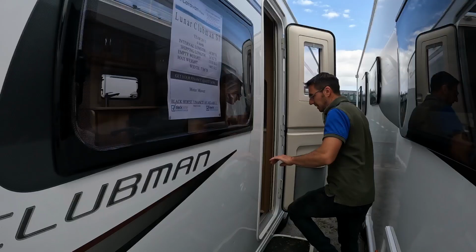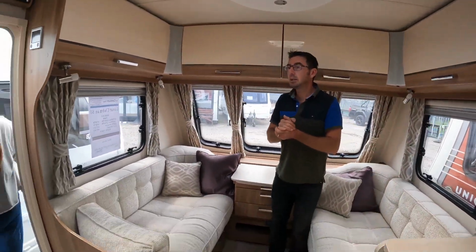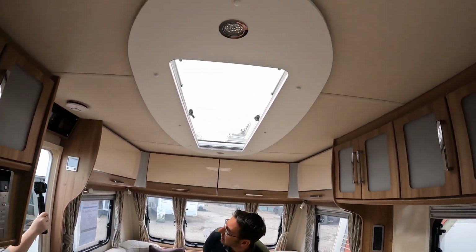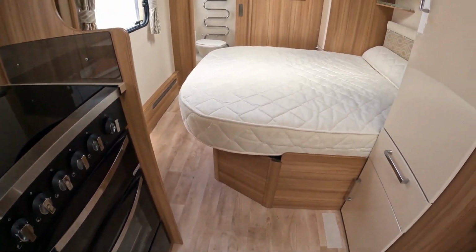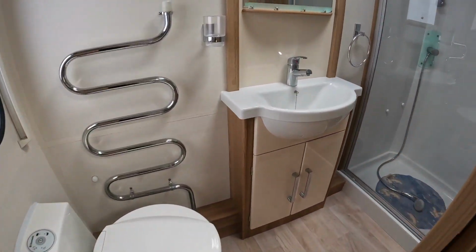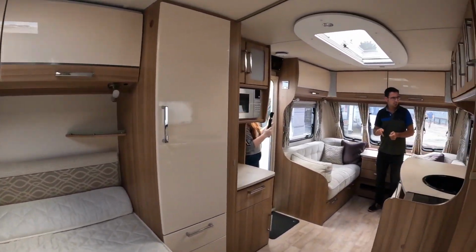Yeah, this is a nice one. This would be a nice one to finish on, actually. It's lovely. So we've got that big sunroof in it. Has it got the Aldi central heating in it? It has. And then we've got the nice bed and a nice washroom. Cracking van, this is. Been really well looked after. So again, yeah, this was part exchange.